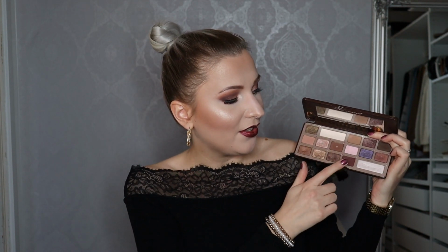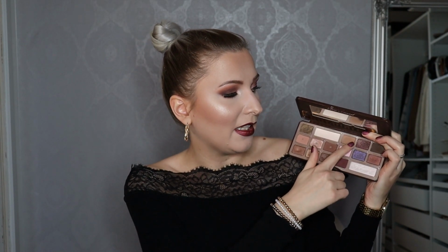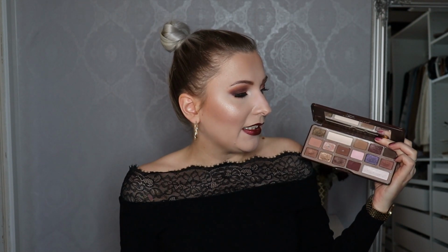Then other shades I'm wearing today are Semi-Sweet in my crease, Cherry Cordial in the outer corner, as well as Black Forest Truffle, and all of those mattes I'm also wearing on my lower lash line. But yeah, that is where I am with this palette right now.